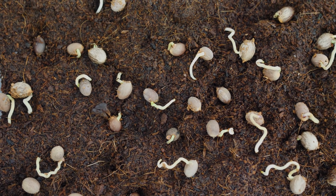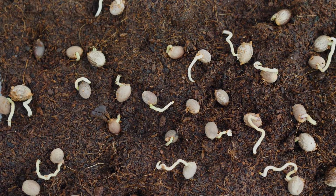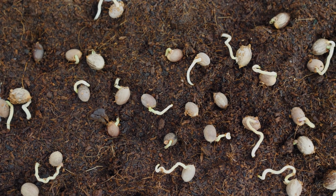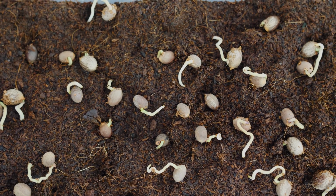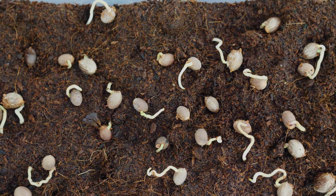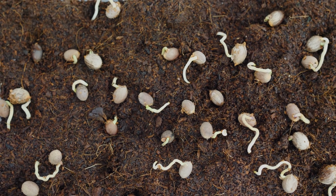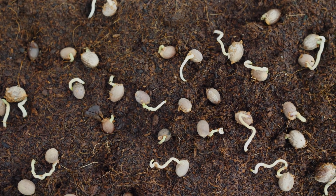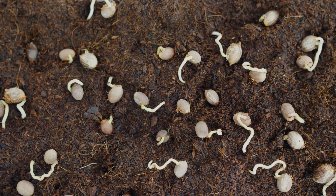The last thing that I wanted to show you are these. These are sprouts from palm trees. When we were in Greece, I just grabbed some seeds from some palm trees that were growing there. I have no idea what type of palm trees these are, but they were small and bushy, and I grabbed from 3 different types of palm trees.